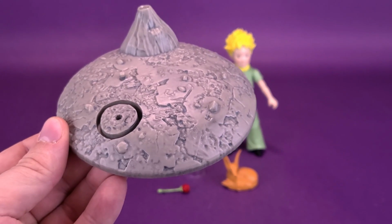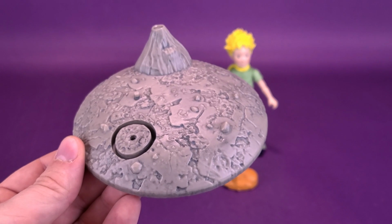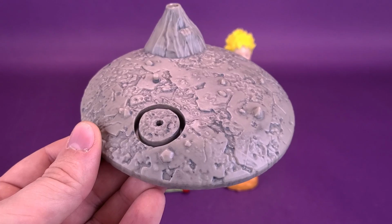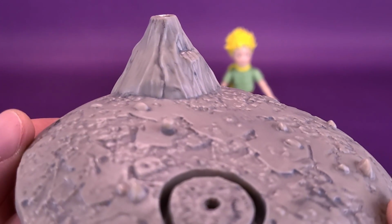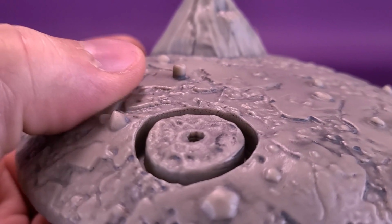Nor will you really see a lot of color on the accessories or on the Little Prince. Again, they've kept it really soft and subtle on the paint, keeping it closer to the way he looks from those original books. I'm glad to see that they did that. Of the rocks and all of the little pebbles and stuff, there's even a little volcano at the back of the display stand. You may notice a rather uniquely shaped circle right there.